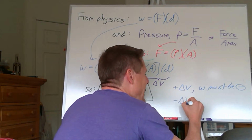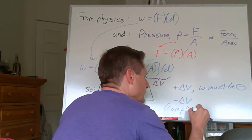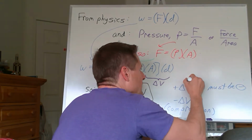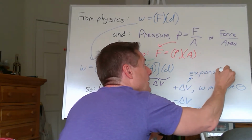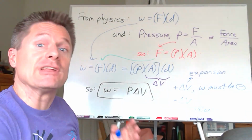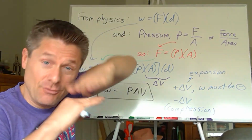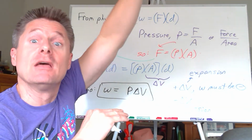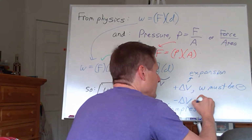If we have a negative delta V, which is compression, and this would be expansion, that's why I did the piston stuff first, so you understood expansion, contraction. So if it's compression, the volume's decreasing in the system because the surroundings is pushing on the system, doing work on the system, work is positive.